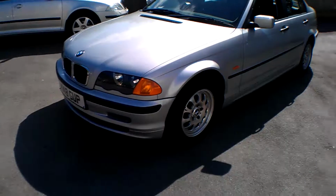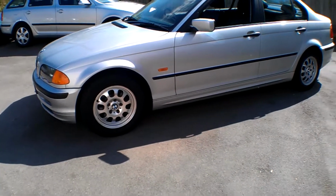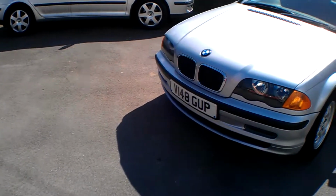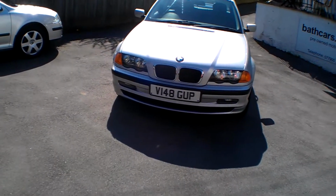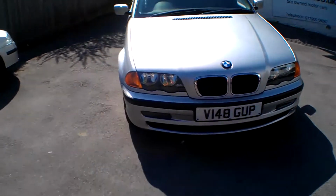This is a 318 SE automatic four-door saloon car with black leather, alloy wheels, front fogs, and it's a 1999 V registration. It has been on a private plate for some time and is the subject of a private plate transfer, but that's the number plate it's going to end up with at the end of it. The spares were in the boot, so they've been put on already. So, nice drive. Drives very well, actually.